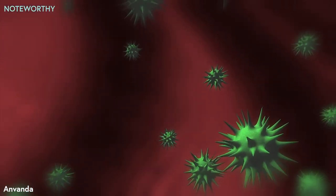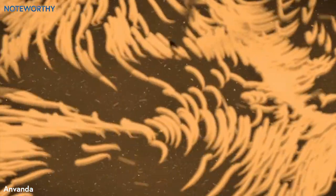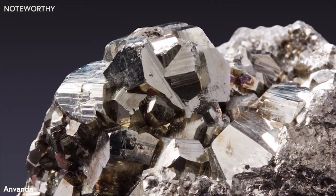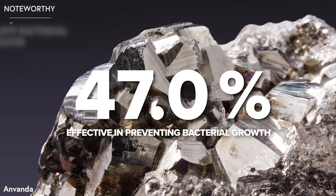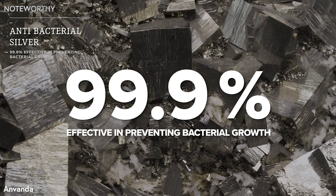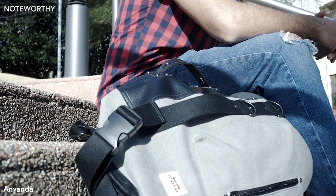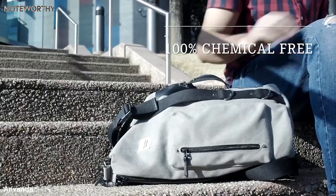While you're working out, microbes are hard at work too, invading your fresh clothes. On Vendor's bag is lined with antibacterial silver, which is 99.9% effective in preventing bacterial growth on the surface. The silver is woven directly into the fabric, not adhered with toxic chemicals.